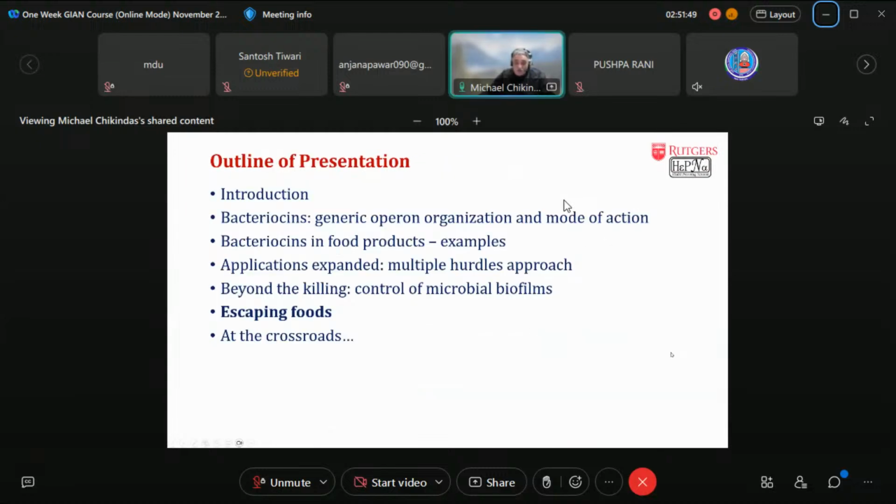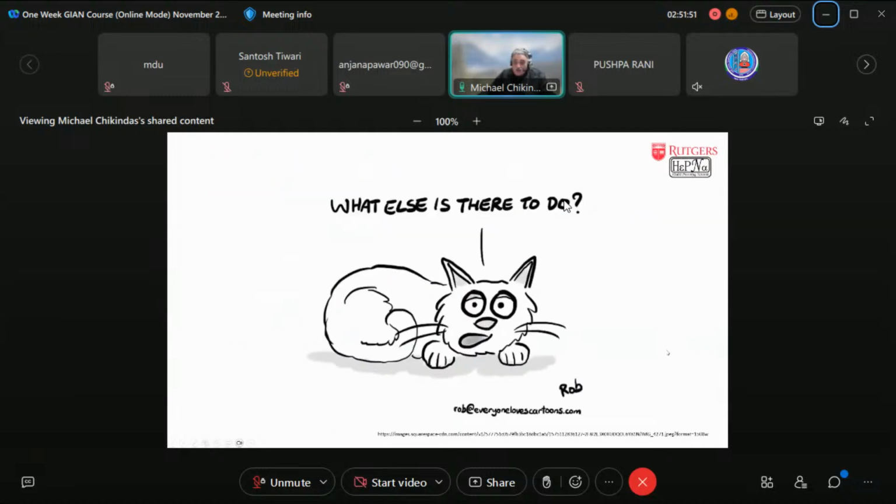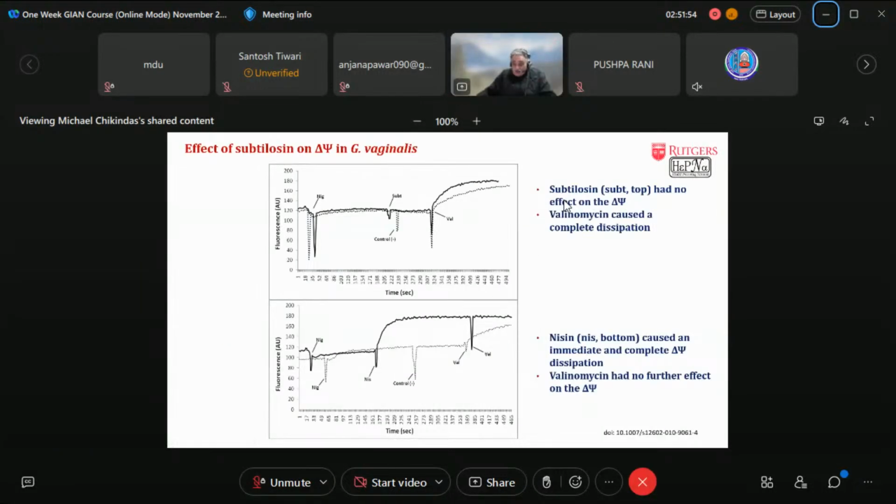There are some places to go. And again, Gardnerella vaginalis. We were talking about it before, and we compared mechanistic studies where we looked at how it works against the cells. And we didn't see the dissipation of the membrane potential, and of course, valinomycin is a reference molecule which causes almost immediate dissipation. And nisin causes immediate dissipation of the membrane potential. This is where nisin was added, and it works almost instantaneously. But not in the case of subtilosin, but it kills the cells.